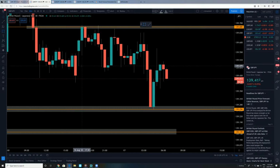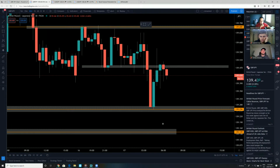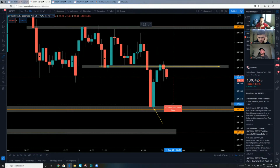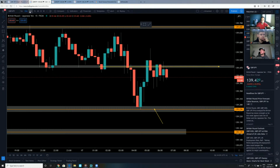GBP JPY, looking at the most recent levels. This is the most recent level right over here. It would make sense if price could come down to retest this low. But at the same time, it needs to respect this area as resistance and then continue down. And if we measure this range, this is a 15 pip range. This could be a good move down. Keeping in mind that maybe this 1 hour bullish candle was a booby trap candle. So if we break below the low of the 15 minute, I think it could be a very good opportunity for price to continue moving bearish.